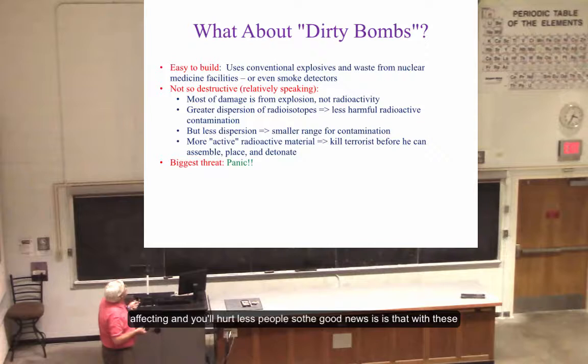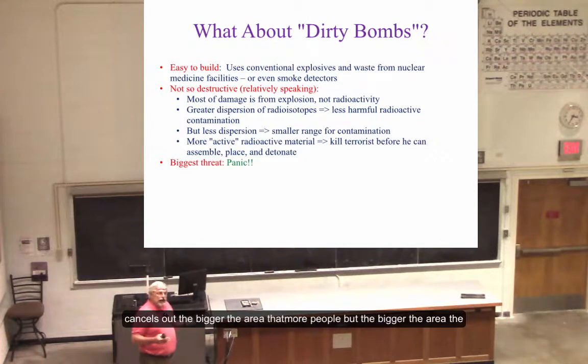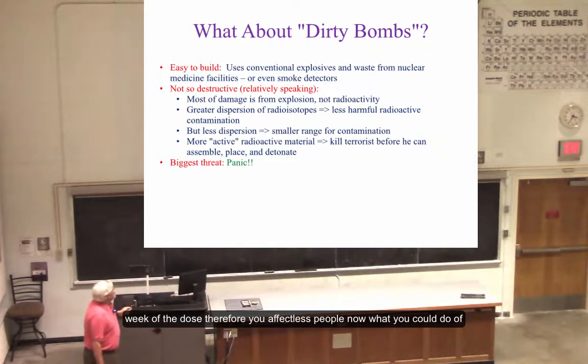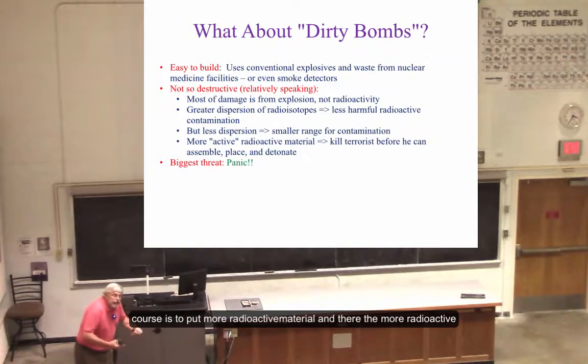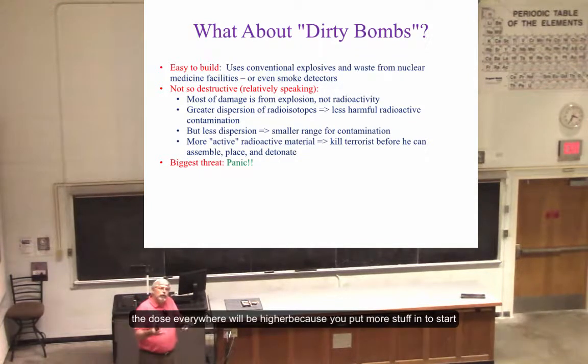So the good news is that with these radioactive isotopes causing radiation damage to people, there's an effect that sort of cancels out. The bigger the area, the more people, but the bigger the area, the weaker the dose, therefore you affect fewer people. Now, what you could do, of course, is put more radioactive material in there. The more radioactive material you put in, when you disperse it, the dose everywhere will be higher because you put more stuff in to start with.